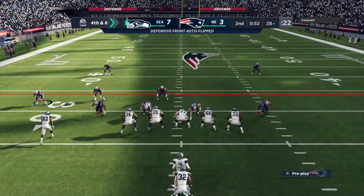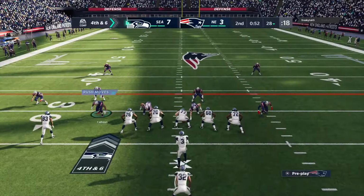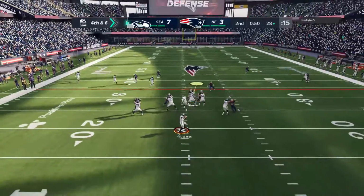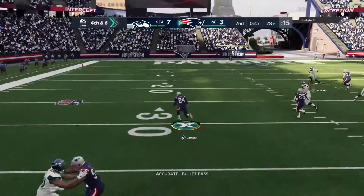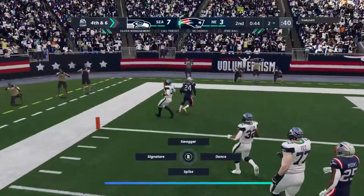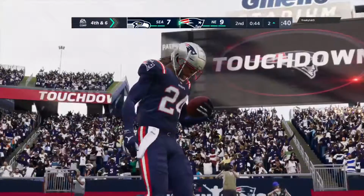This offense converted once on 4th down earlier. Now they're out there again to try once more. They'll indeed go for it with Wilson. Into a double team, and it's intercepted. Picked off by Stephon Gilmore. And he will score. Touchdown, Patriots.